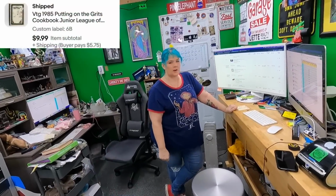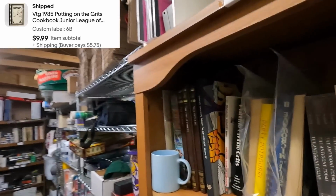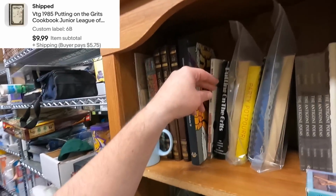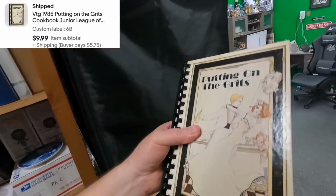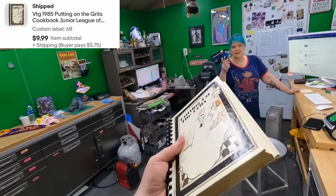All right, we forgot to pull a cookbook on 6 Bravo, Putting on the Grits. Here we go. Junior League of Columbia, South Carolina. That's a cool book. That's all for $9.99.